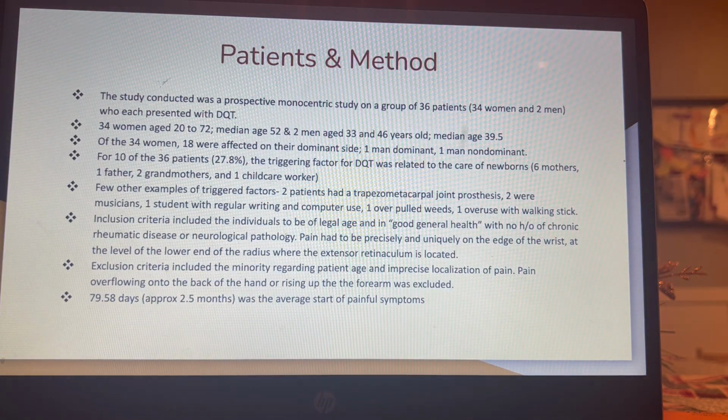The study conducted was a prospective monocentric study on a group of 36 patients, 34 women and 2 men, who each presented with De Quervain's. Of the 34 women, the age range was 20 to 72 with a median age of 52, and the 2 men were aged 33 and 46. Of the 34 women, 18 were affected on their dominant side, and of the 2 men, one was on the dominant and one was on the non-dominant side.